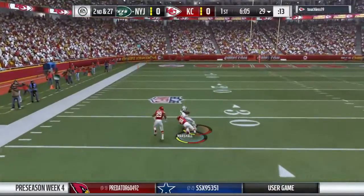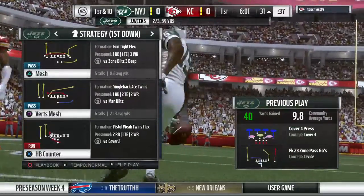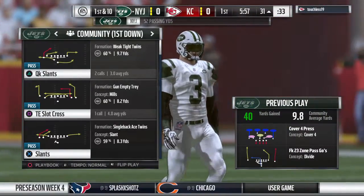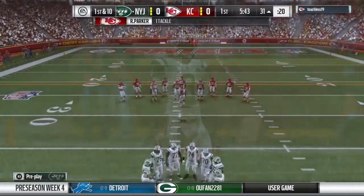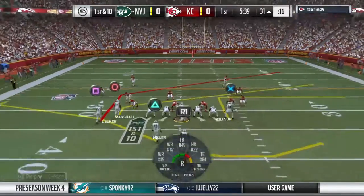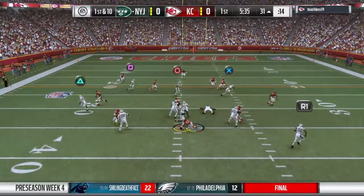Zero accountability. And that's caught inside the 35. Big yardage that time for the Jets. And even 40 yards. Now, that play will end up on the highlights, and you'll see it all over the place. But what you won't see, the offensive line that bought the extra time, that allowed for the big completion downfield, those guys made that play possible.